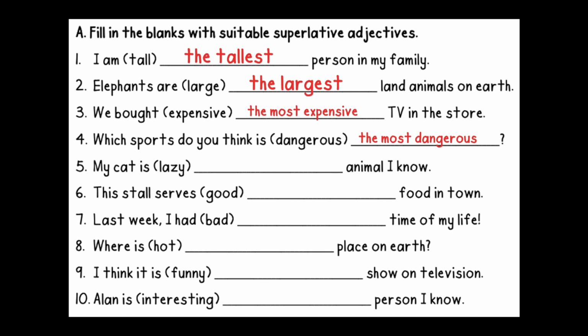For number 5, my cat is the laziest animal I know. The adjective here is lazy. How many syllables do we have in lazy? Lazy. 2. Bear in mind that there is a y at the back there. So we usually just cancel the y and put iest. So the superlative form for lazy is the laziest.